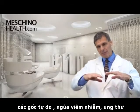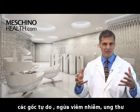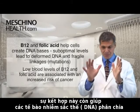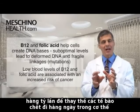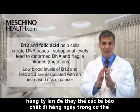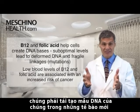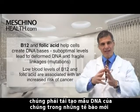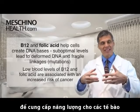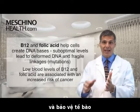So as part of that complex, how do vitamin B12 and folic acid help to reduce cancer risk? Well, B12 and folic acid work together. One of the things they do is help the cells make more DNA bases. When cells want to divide, and billions of cells are replacing themselves every day in your body, they have to replicate their DNA template in those new cells. And in order to make the DNA bases for that to happen, you need B12 and folic acid.